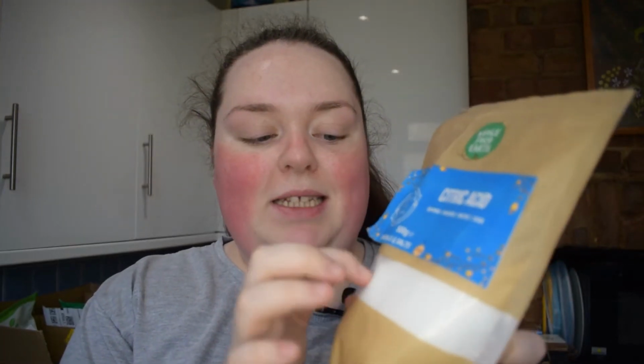Now citric acid is brilliant. You can use it for anything. This one's vegan. This is food grade, so you can use it in your food. It's really good to add to bread. It just makes it so light and spongy. I got this off Amazon, but the bag is 100% recyclable. Even this plastic bit, I'm assuming, is one of the vegetable plastics they make now that are biodegradable.